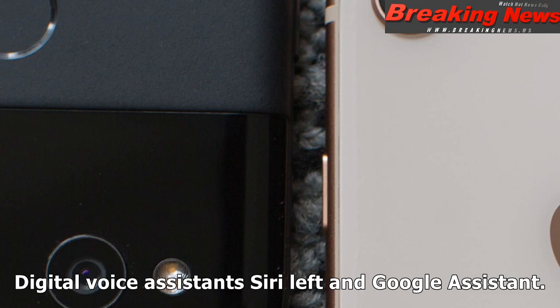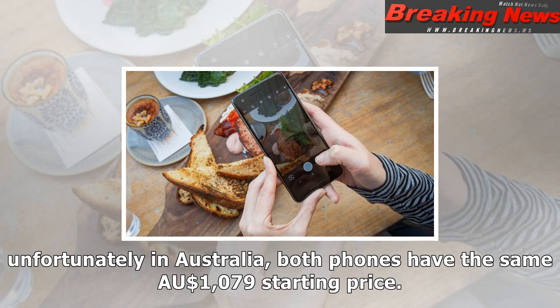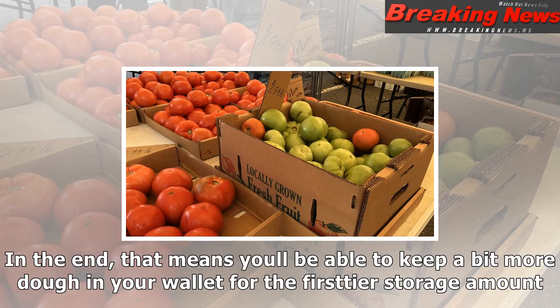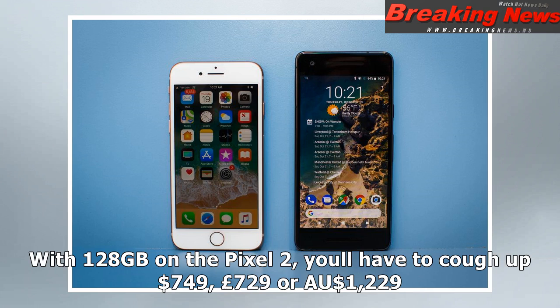Apple iPhone 8, Google Pixel 2 price off contract. USD: $699, 64 gigabytes, $849, 256 gigabytes; $649, 64 gigabytes, $749, 128 gigabytes. GBP: £699, 64 gigabytes, £849, 256 gigabytes; £629, 64 gigabytes, £729, 128 gigabytes. AUD: $1,079, 64 gigabytes, $1,329, 256 gigabytes; $1,079, 64 gigabytes, $1,229, 128 gigabytes. Which one's right for you?